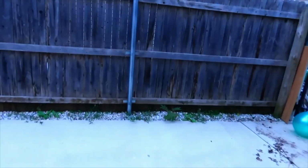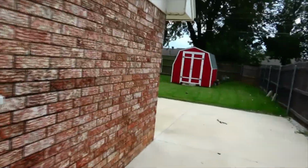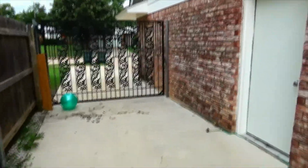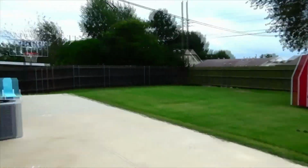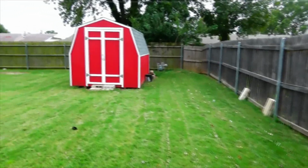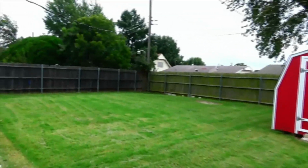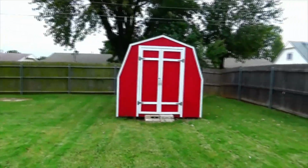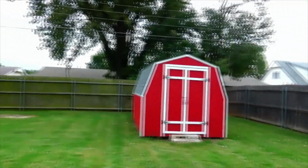This is the RV port with a nice little gate. So if I ever have an RV, or if I'm ever having to move something pretty big that needs to go in the house, I can just open the gate, bring it all the way out here to my backyard and through these doors. Yeah, for once I actually have a backyard, which is nice, a nice little small backyard and it's everything I need. I even got a nice little building right there for all my tools and stuff.